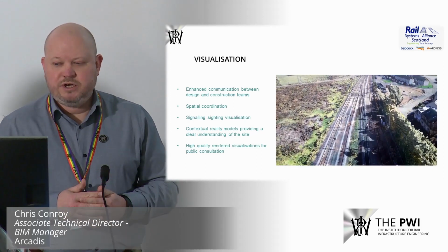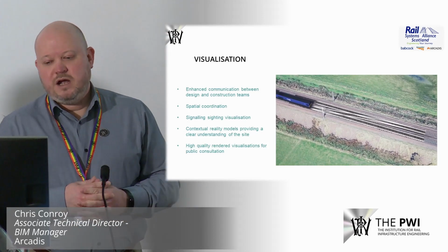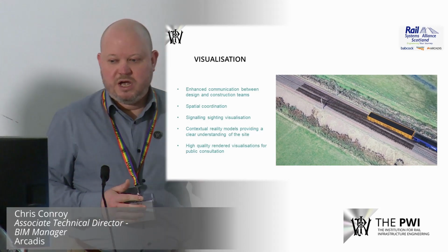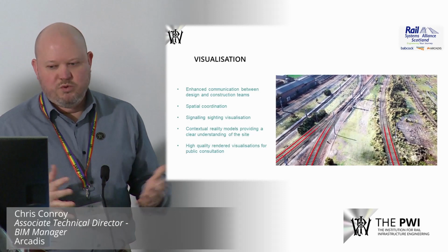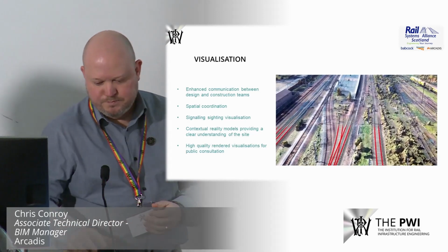We used reality mesh modelling within Context Capture to generate realistic visualisations for issues resolution, for public consultation and for contextual signal siting. And additionally, we also used a non-Bentley application, the Unreal Engine, to create driver's view visualisations and a number of high-quality rendered promotional, instructional and health and safety videos.